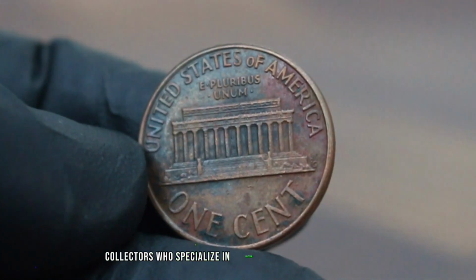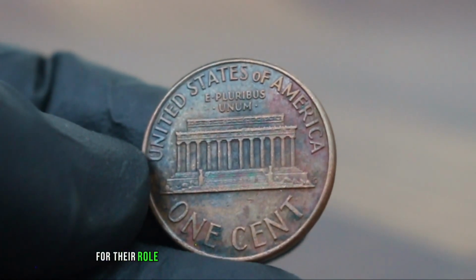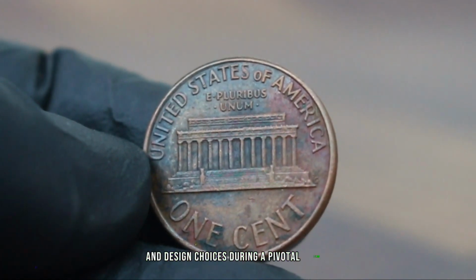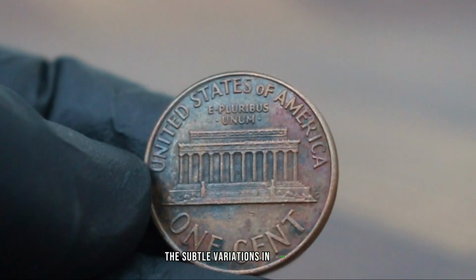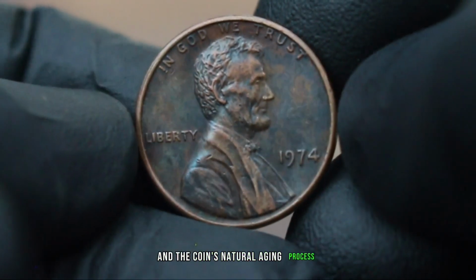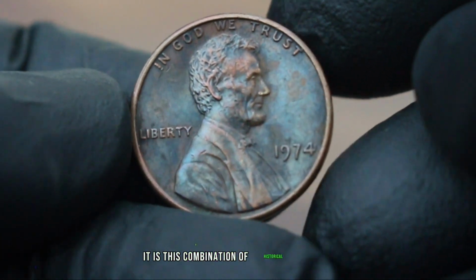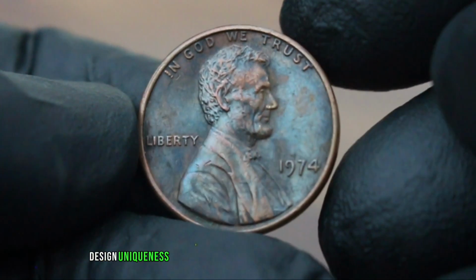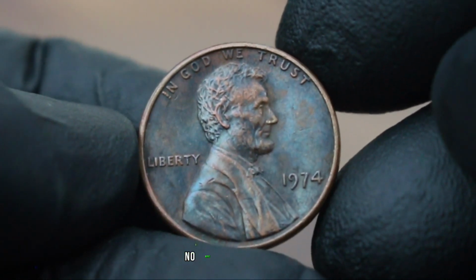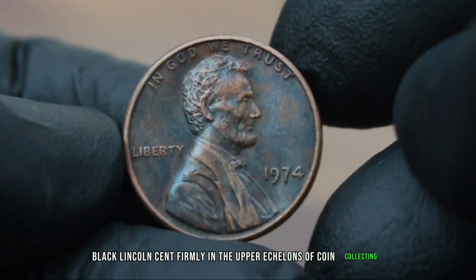Collectors who specialize in Lincoln cents value these coins not only for their scarcity, but also for their role in showcasing the evolution of minting techniques and design choices during a pivotal period. The subtle variations in date size, the absence of the mint mark, and the coin's natural aging process all contribute to its collectible allure. It is this combination of historical context, design uniqueness, and error rarity that places the 1974 large date no mint mark circulated black Lincoln cent firmly in the upper echelons of coin collecting.